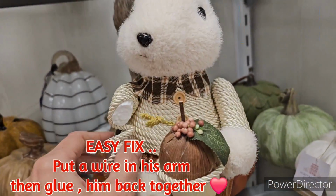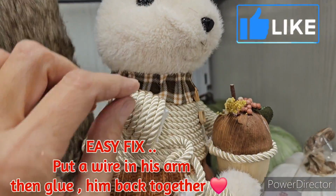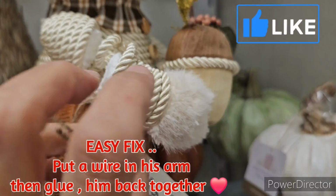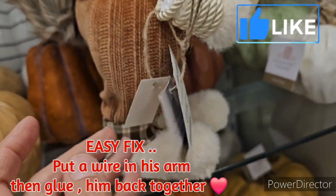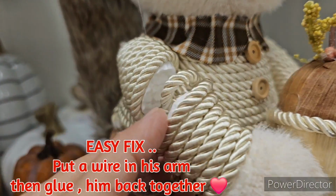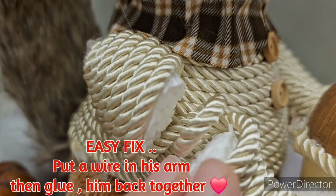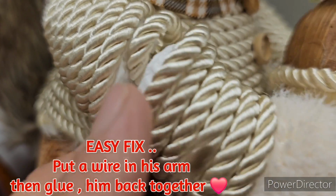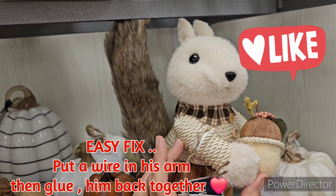Oh my God, hello little guy. Oh, he's so fuzzy and cute. Oh, he's broken. Somebody broke him. That's sad. Haymarket Square, $13. You could easily fix that though. You could literally glue it back together and put a wire in there, because it's styrofoam inside, so just put a wire in and then glue everything back together. He'll be as good as new. I'm just gonna hold that there.